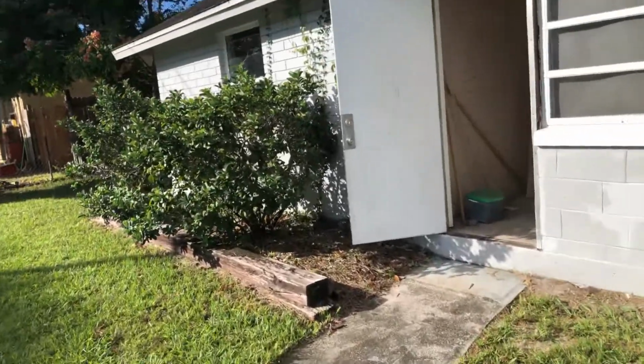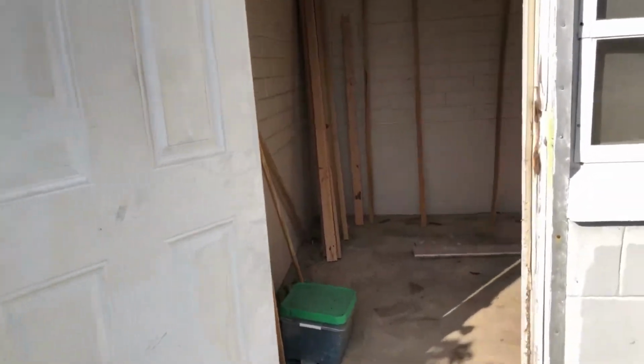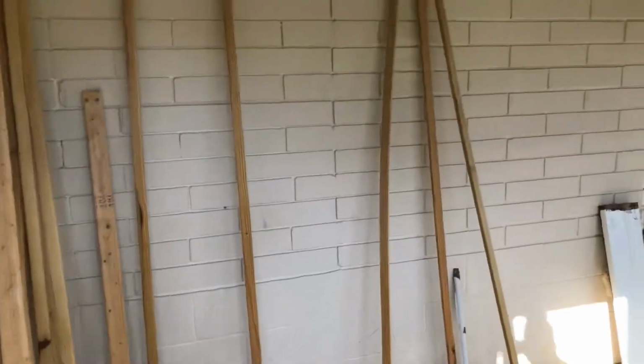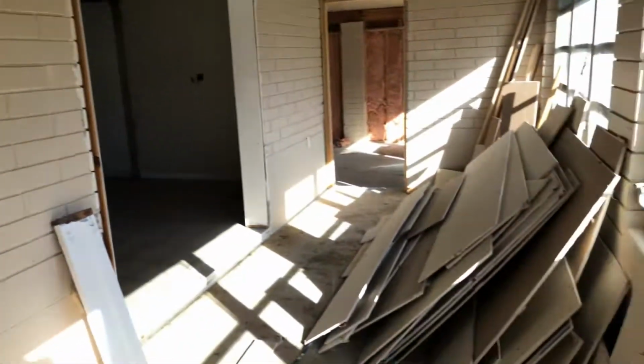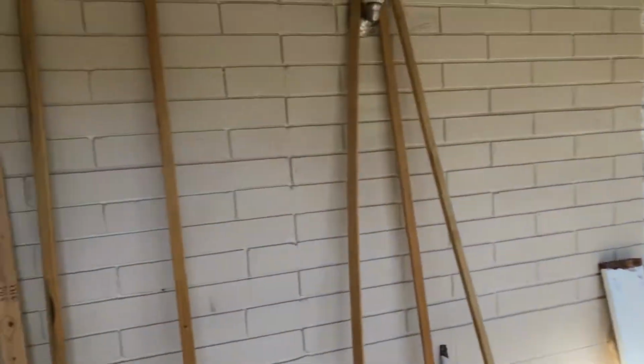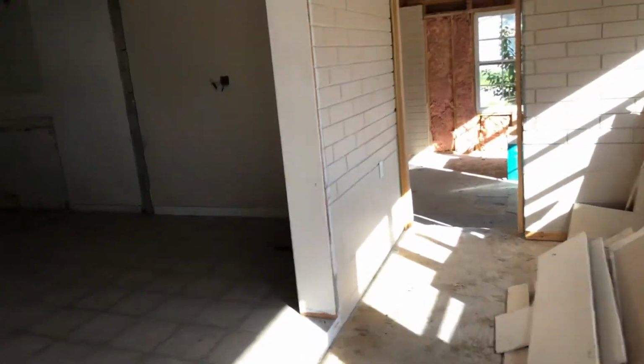So we're gonna just go ahead, rehab this property up, and then trade it for something better. As you walk in, you can see some of our construction material. This is an in progress rehab. We're doing some drywall work, and we've got to make it a major rehab.